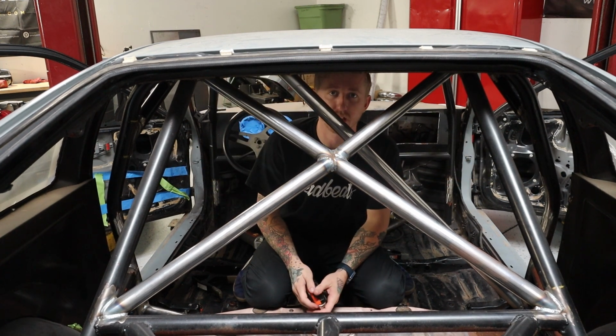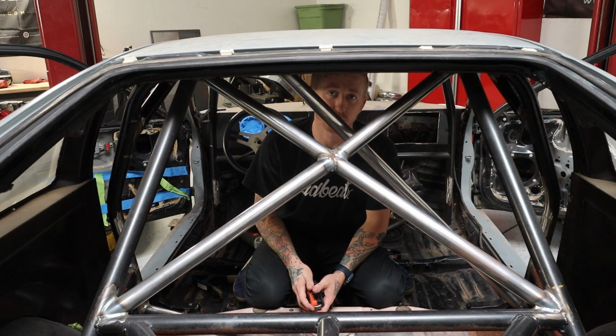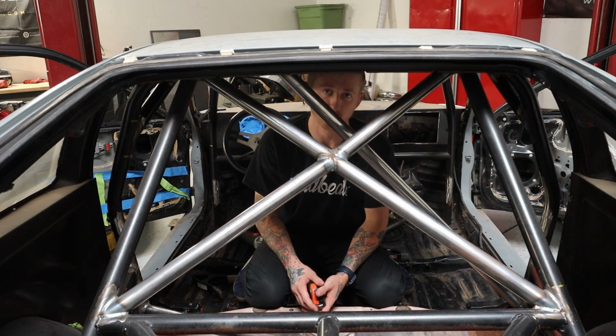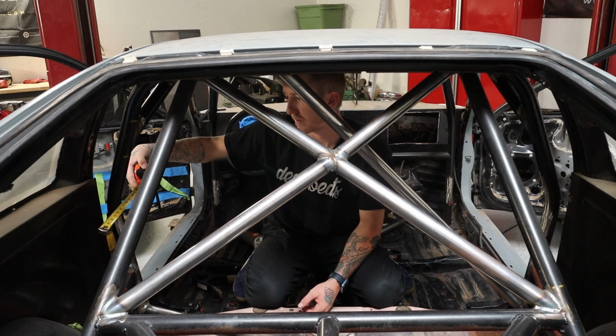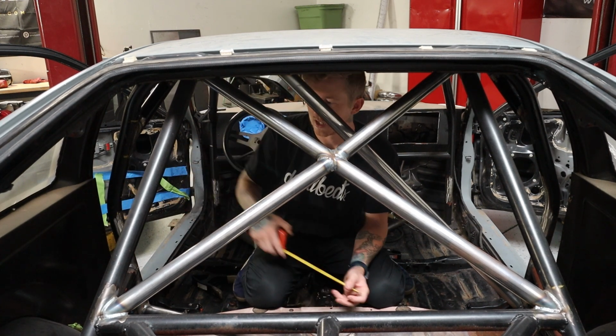So we can work with that, because worst case scenario being that this is just a simple U-turn bend, we can get a ratchet strap and hug it in a little bit, just like you would with the main hoop. But yeah, just measuring back 7 inches, that puts us, we got plenty of space.